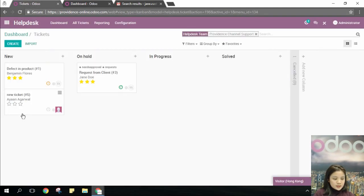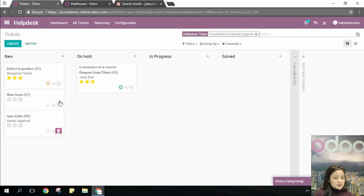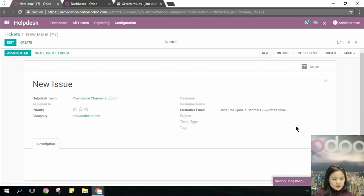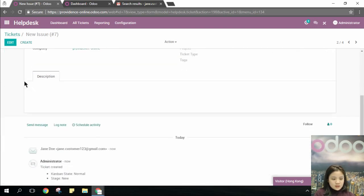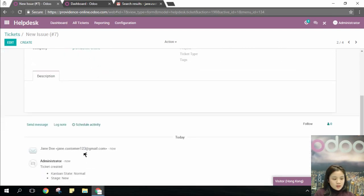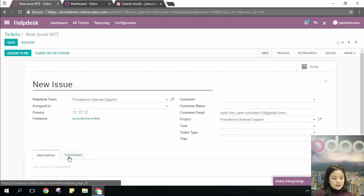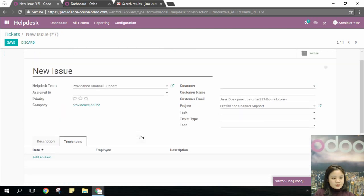And if we go into the tickets, and just 1 second, I think I have to refresh. Okay, there it is. So it's new issue, number 7. Okay. So again, I can set the person who it will be assigned to as well as the priority level. And it's an email, so it was blank, but all of that will of course appear in the chatter. Once I link this to a project, by the way, that's when the timesheets option will be present.